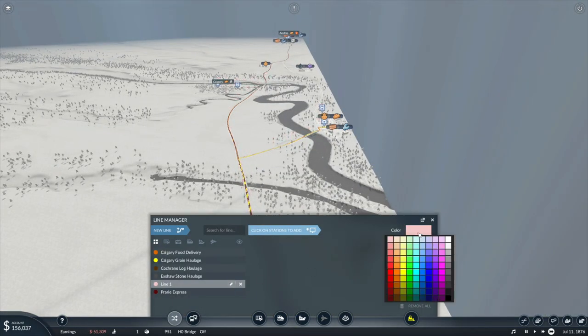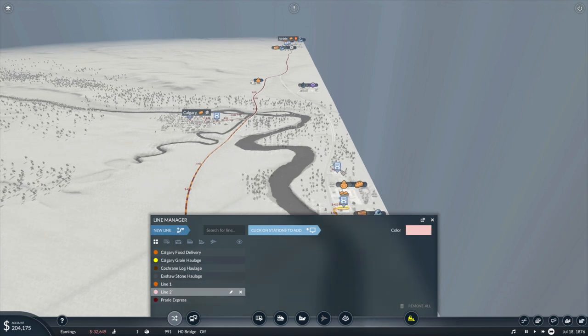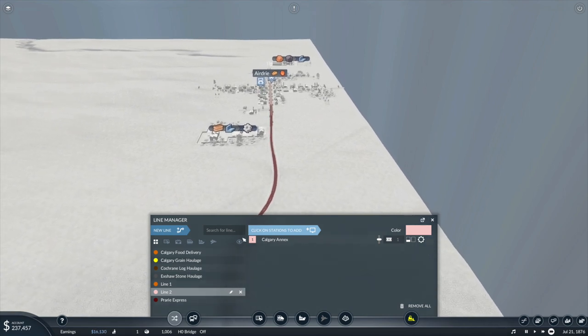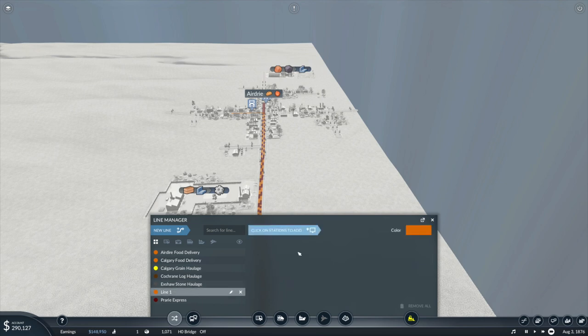Okay, line one is actually going to be a food color. Go with a little bit lighter orange. Don't like that one. That's the one. And we're going to go from Calgary to Airdrie. And come on. There we go. That has happened to be line two. And I will set that up in the same food color as well. And we will call this Airdrie food delivery.